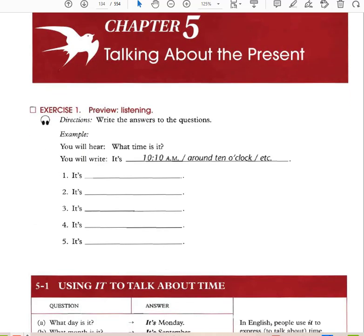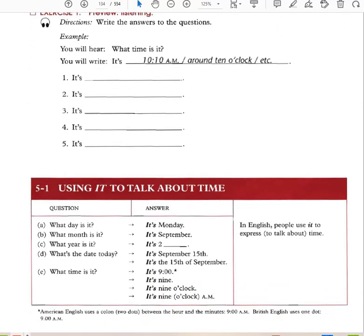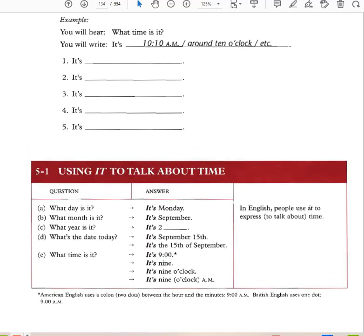Okay, chapter 5, talking about the present. You will hear, what time is it? It's 10 a.m. Oh, that's for hearing. Okay, so what day is it? It's Monday. What month is it? It's September. What year is it? It is 2023. What's the date today? It's September 15. Or you can also say it's the 15th of September.